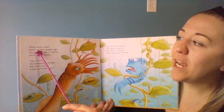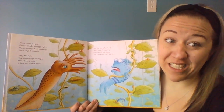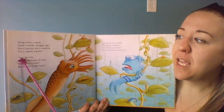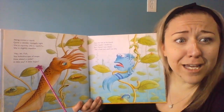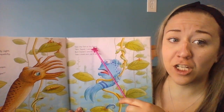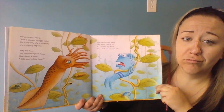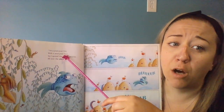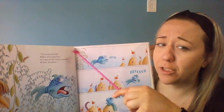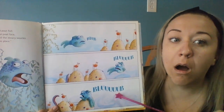Along comes a squid, quite a slender, squiggly sight. She is squirmy, she is squelchy, and she is slightly impolite. Impolite means that she's slightly rude. Let's see what she says. "Hey, Mr. Fish, you kaleidoscope of mope. How about a little smile, a little joy, a little hope?" Says the fish to his friend, "Mrs. Squid, I would try, but I haven't any choice. Take a look and you'll see why. I'm a pout-pout fish with a pout-pout face, so I spread the dreary rearies all over the place. Blub, blub, blub."